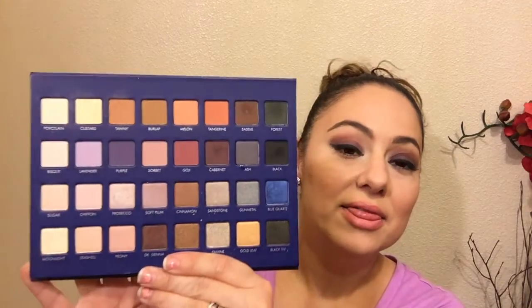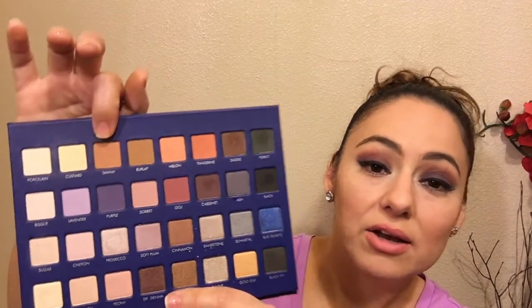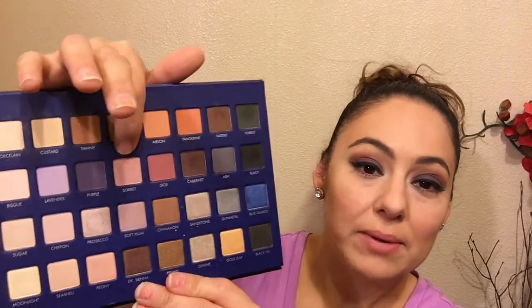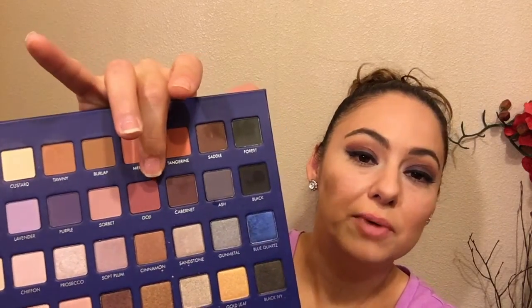So next I have my Lorac Mega Pro 2, and this one is also like transition color heaven. I just love all of them. Tawny right here is just beautiful. Burlap is gorgeous as well. Sorbet right here is really nice. I've used Tangerine also when I was doing this kind of orangey eye. And of course there's also Goji right here, which is kind of like a maroonish, cranberry-ish color. And I also love that color as a transition shade for my eyes. I just think it's gorgeous.